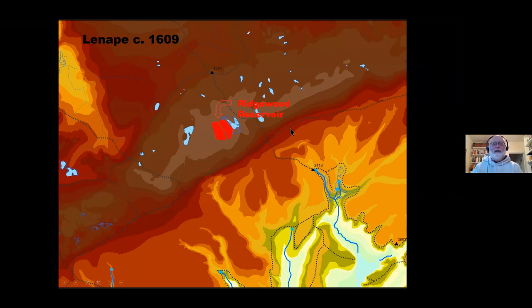And again, don't take these trails too seriously. People have spent a lot of time trying to reconstitute the trail system, but there's very, very little historical information about where they were. But of course, using these topographic maps, we can see where would be the reasonable places to cross the moraine, for example.